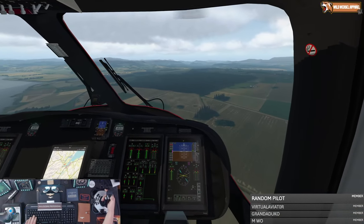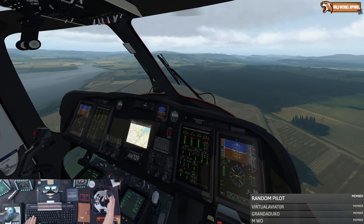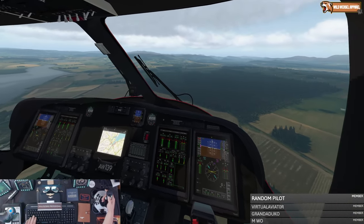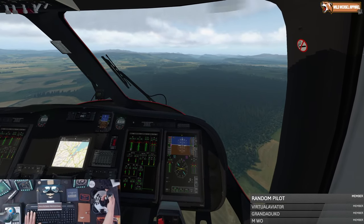And also I'm flying with the full Orbx scenery as well up here in Scotland. This is the full payware Orbx setup, so the scenery is fantastic. It's almost like flying for the real thing sometimes. It's incredible.